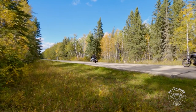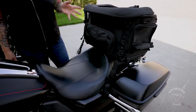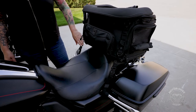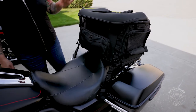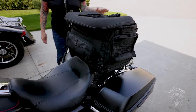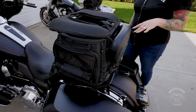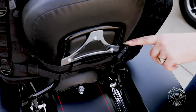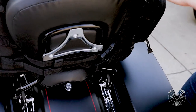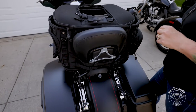There are two ways to connect your Kuryakyn Pet Palace to your bike. We use it on the back seat. The straps secure it in the front so it's not going to fly off, and there are straps on the back that will secure it to your backrest. My favorite part about the straps on the backrest are the clips. They're easy to connect, so this pet carrier can be put on very, very quickly for your convenience.